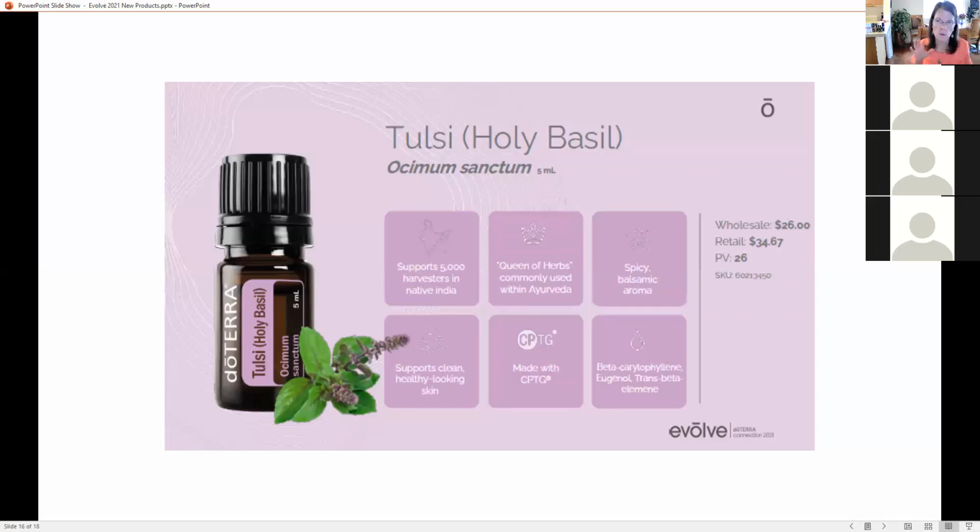I found the emotional benefits in 2 different places, 2 different sources. And the other source that I found said that it's really great if you're feeling stressed and overwhelmed to just breathe it in deeply. If you diffuse it at night, it can help you relax and let go and just help your body and your mind and your soul regenerate.